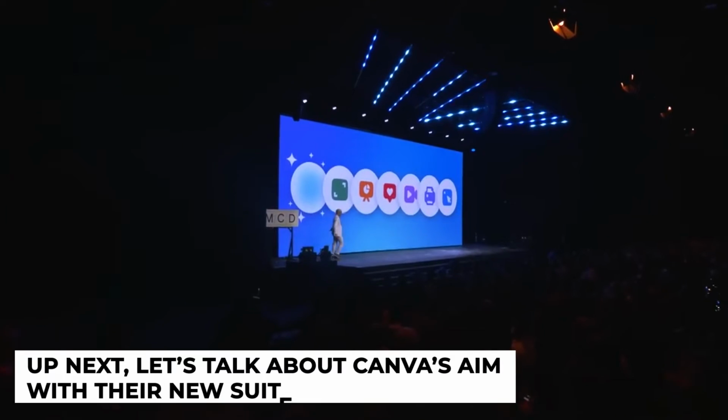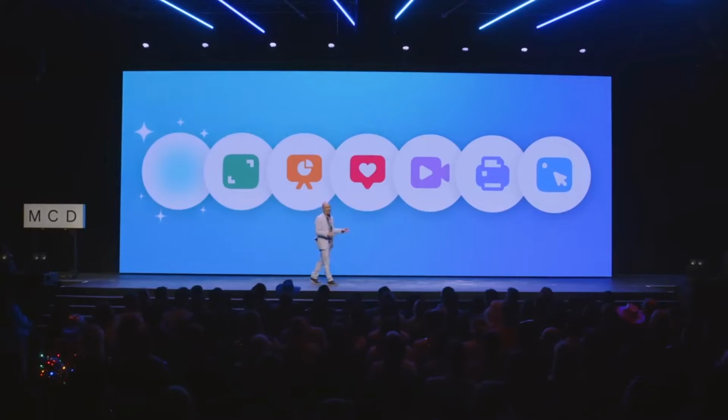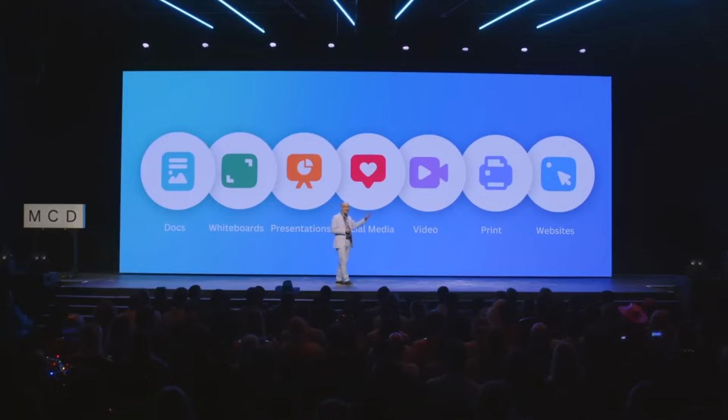Up next, let's talk about Canva's aim with their new suite. As Fortune reported, with this launch, Canva hoped to transform itself from a mainly consumer-focused brand, often used by individual teams to design social media graphics and presentations, to a critical business tool, an upgrade of sorts.